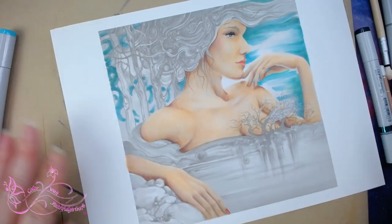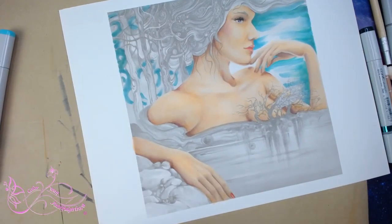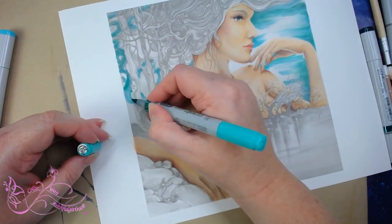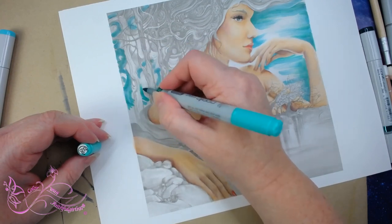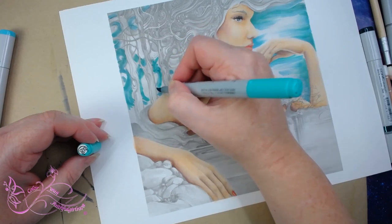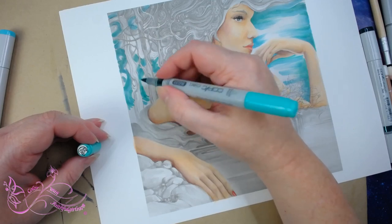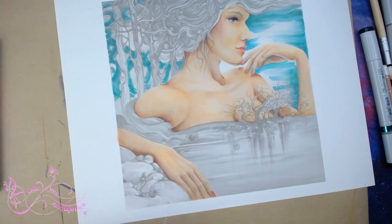Gonna go back in with that green again. Oh, thanks, guys. A bit more green. There's also bits of purple through. So this is still BG23. And that was BG53. Now I've got something slightly darker.